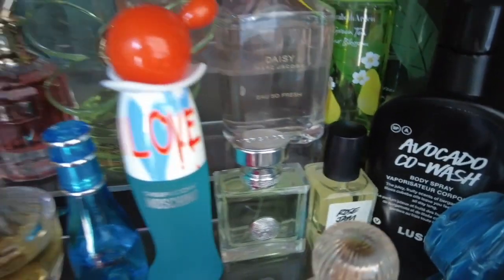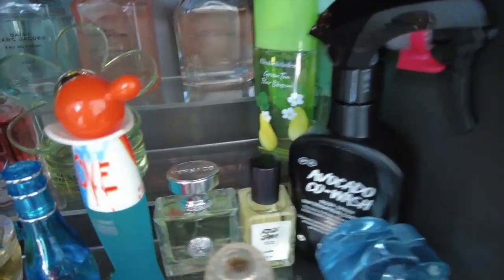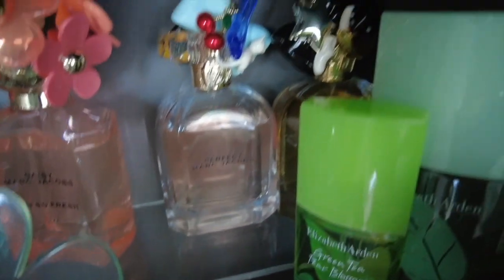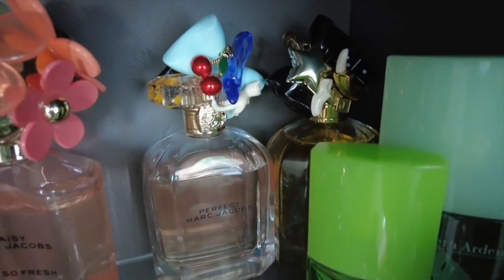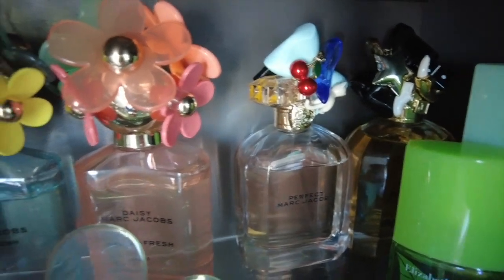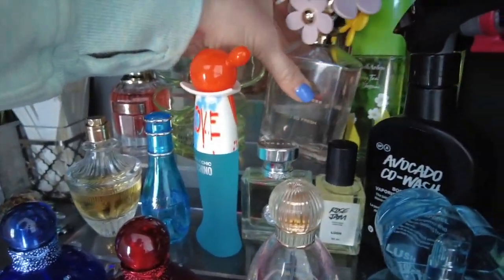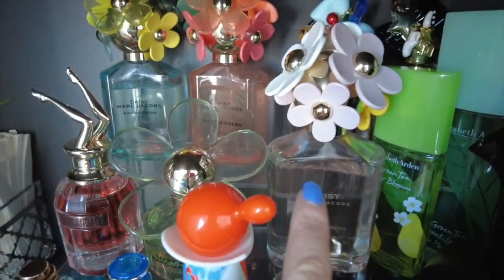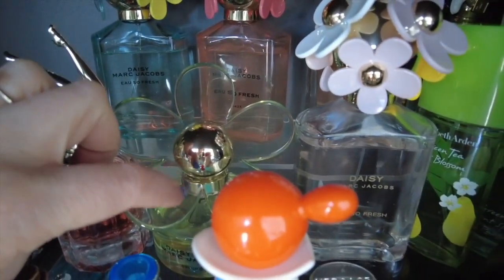Oh my goodness. Well, you might not be able to see everything back here, but I have all of my Marc Jacobs fragrances at the very, very back. I'll link the video above. I have the Perfect Intense, Perfect, the Daisy Oh So Fresh Days, the Daisy Oh So Fresh Skies, and then we'll put this one back. And then we also have the Oh So Fresh, oops, and the Love and the spring collection.